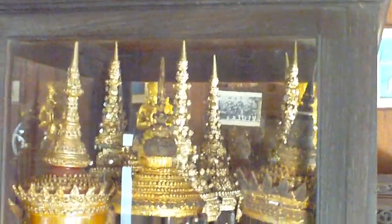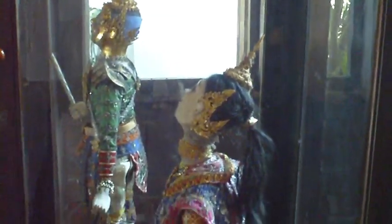Mythical characters from the Ramayana. You know the Ramayana legend? I recognize these headdresses as traditionally Thai, but Ramayana is an era in Thai history? It's a Hindu legend, but they actually have a Thai version of it. The Thai culture. The story.